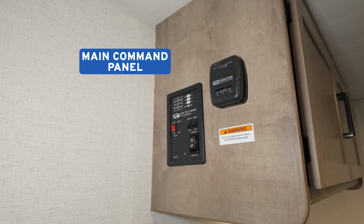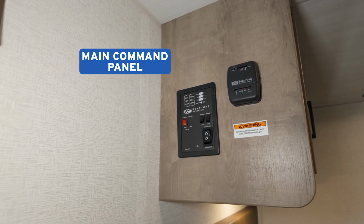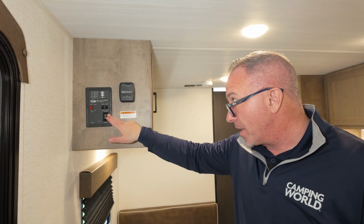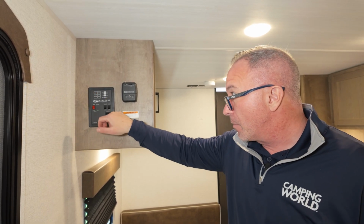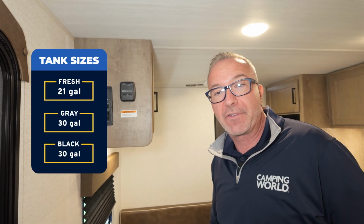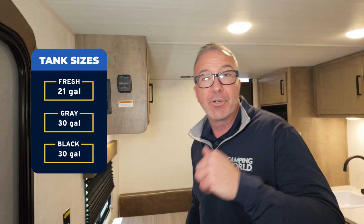On the way out of your Keystone Springdale Classic 17FQ, that's where you're going to see your command panel, by the way. This is where you come to do things like cut on your water pump, as well as run out your awning, which is outside. We're going to see that here in a second. Check your battery, see where we're at for power, as well as check your tanks. Now, your tanks on the 1700FQ, you got a 21-gallon fresh tank and 30s on your gray and your black.